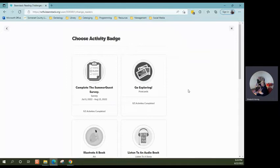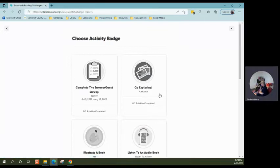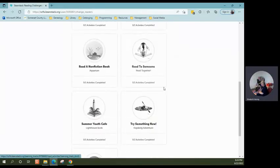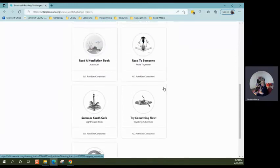Okay, and then of course there's the activities as well. And for the younger kids, the very young kids, of course, won't be able to do this themselves, but we ask that anybody participating in our Summer Quest programming fill out a Summer Quest survey. So we ask you to do that by August 13th. And of course, there's some of the same activity challenges that you found in the adults. And of course, with the kids, they might need a little bit of help.